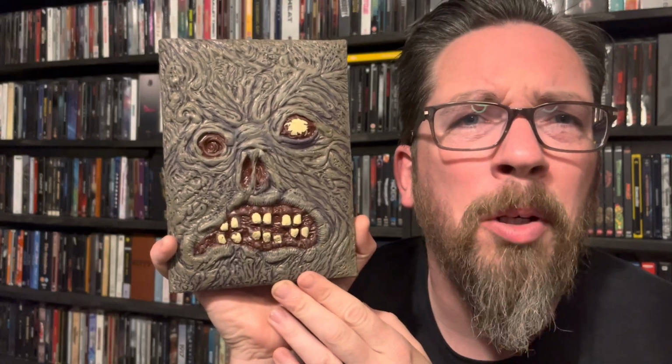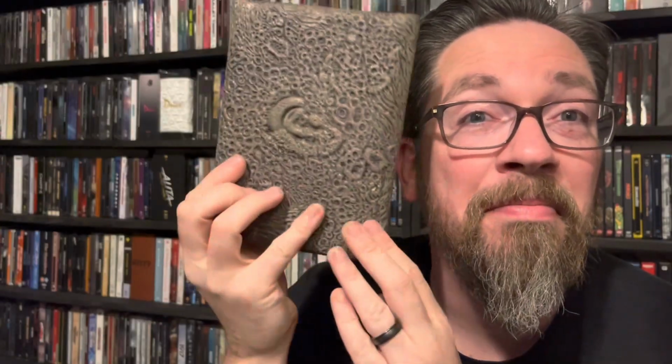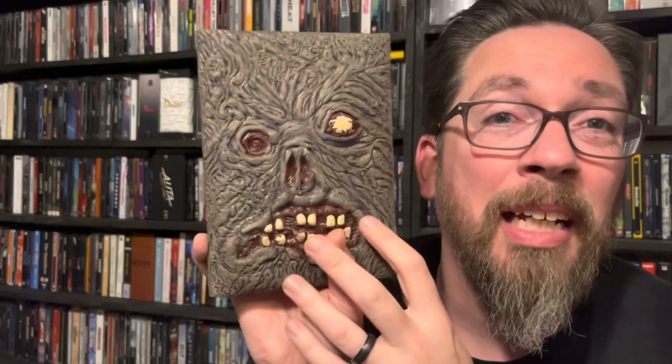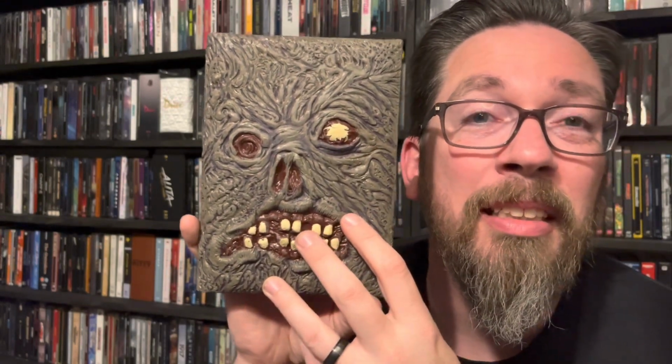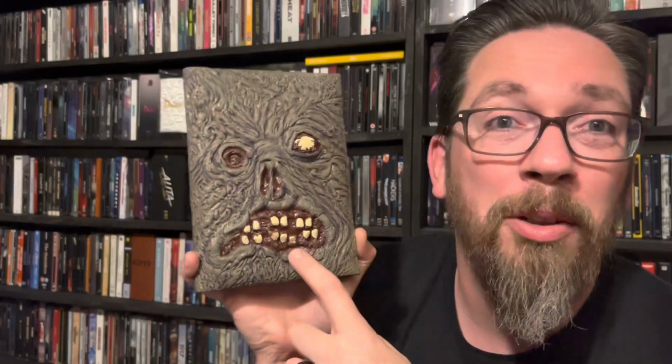That one's missing an eyeball. Huh. And also has an ear. That's gross, guys. And it's squishy too. Listen, I know I've said squishy a lot, but I don't think you understand. If you've never held one of these before, I don't know what these are made out of, but I get why it would dry out and just start cracking. So we're gonna leave these alone as much as possible.